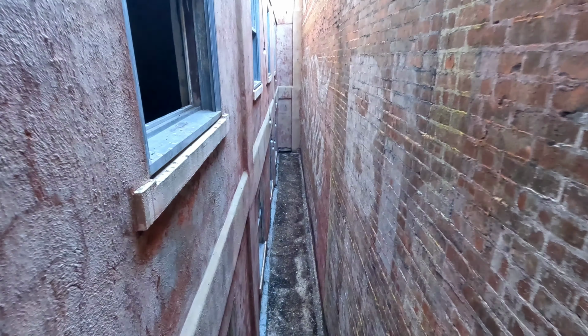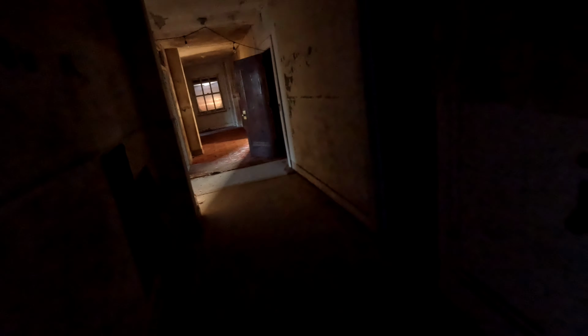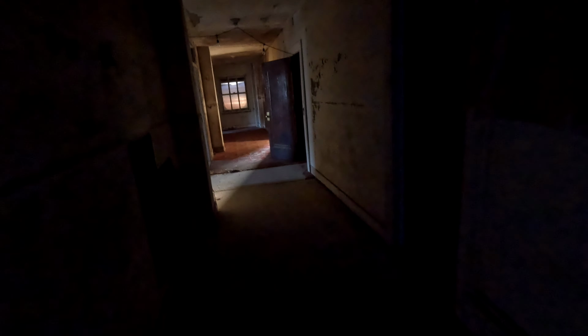Dude, that would have been a perfect getaway window right there. Like, you could jump out that window easy. That's probably why I would choose that room. What is this, dude? It's like flashing color. Is that your ghost light?